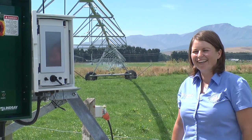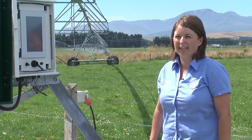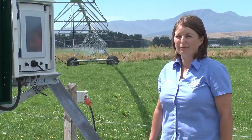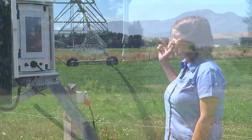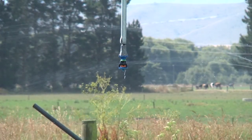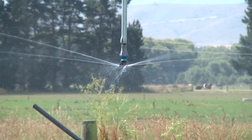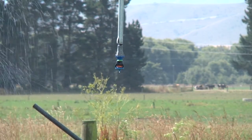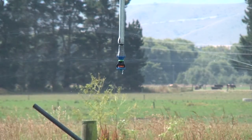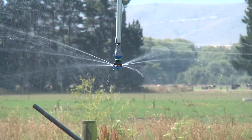So Precision VRI is an add-on to a centre pivot or a linear move irrigator. It enables you to individually control every sprinkler along the length of an irrigator. That provides unlimited flexibility of the areas that you are able to control your application depths to. The add-on can be added to a new irrigator on purchase or retrofitted to an existing irrigator.